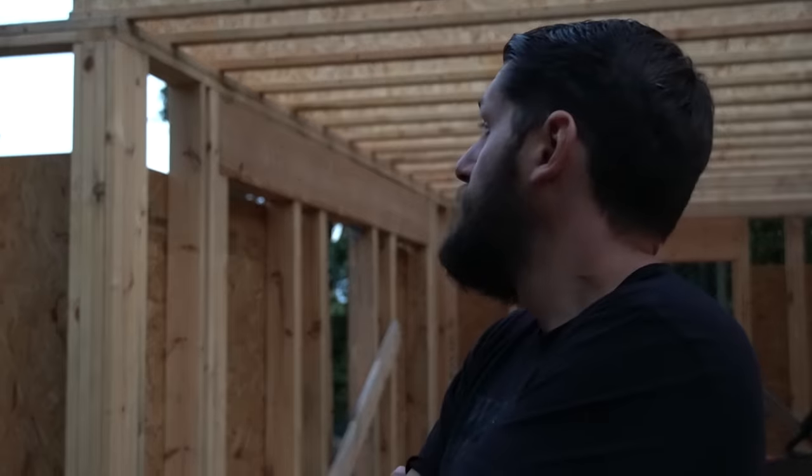Tomorrow's a big day, raising beams. Then we can finish the second floor. Yep. Time to build up.